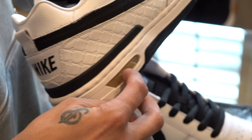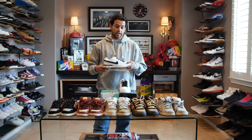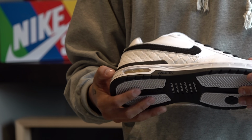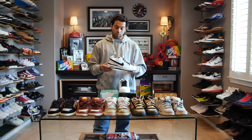The reason I wanted it to have an airbag was because when I was a little kid in like second, third grade, I wanted some Jordans, but all my friends, I was a small kid in school, and all my friends were a lot bigger than me, and my couple friends who had Jordans, they had the ones with the air bubbles in them, and I just thought it was the coolest thing in the world.